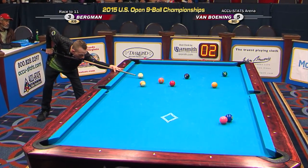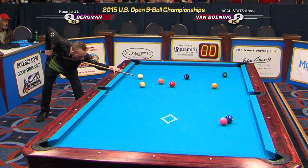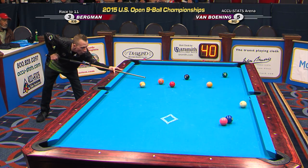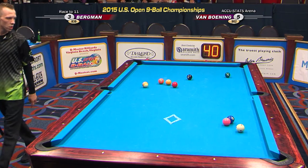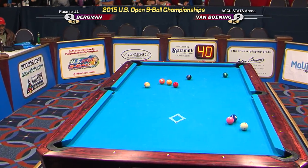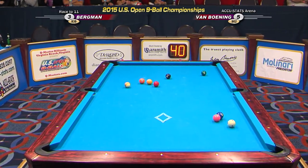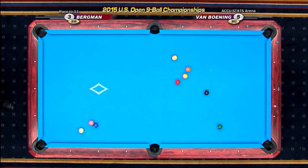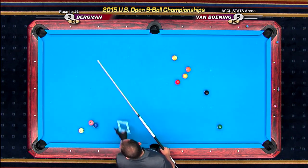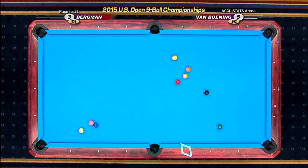He's made his mind up. Wow. Real good. He moved the 2 a little bit, but when you move 2 balls at that range and that distance, that's world-class. Great play for sure. Look at this. Shane's going to have to consider taking a foul here. There's just nothing to do. You can't really even take a foul productively.